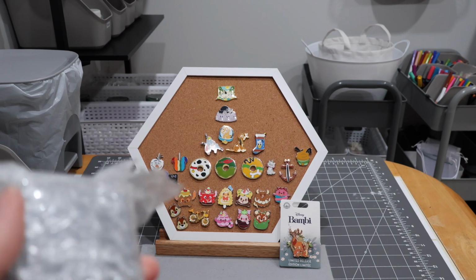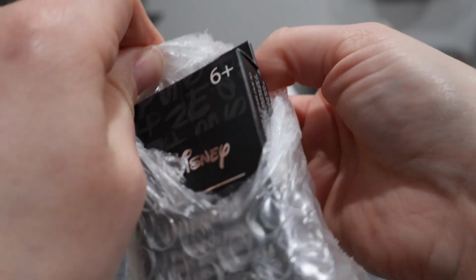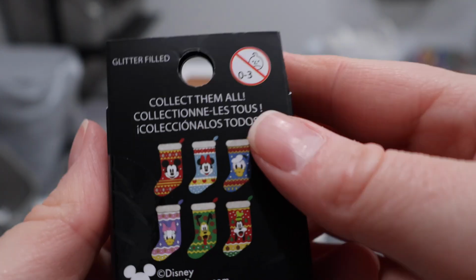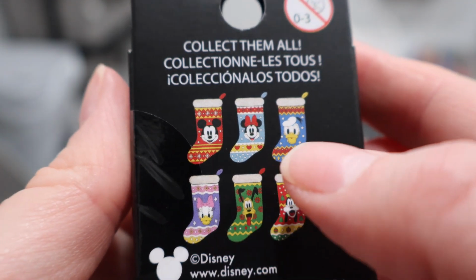And then we have the next one. I wonder if you can guess what the next one might be. So I'll say this much. Here's the full set. I have Mickey and Pluto already.